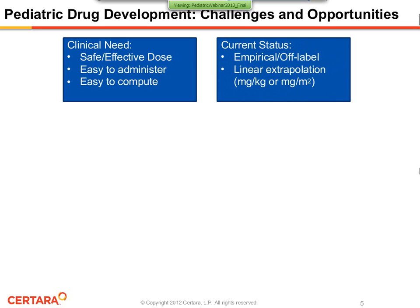The problem is the current status of the practice is highly empirical. Most drugs are used off-label, and many times we've seen doses that are linearly extrapolated into this population, i.e. using a kind of simple milligram per kilogram or milligram per square meter extrapolation that might not be appropriate all the time.